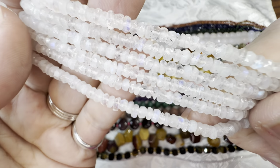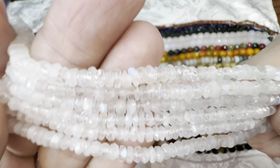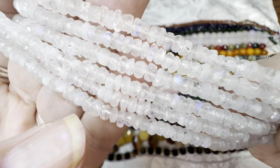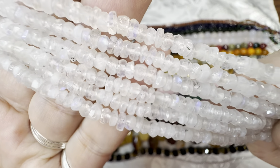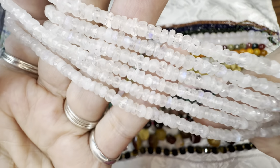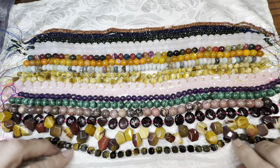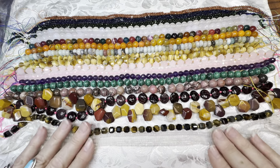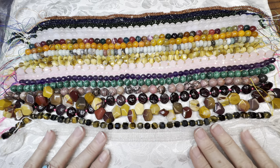Look at the flash in these, you guys. Oh my gosh. I mean, look at that rainbow one right there. Look at that one. That rainbow. Oh my gosh. Isn't that something? Now, if you get this much flash in a moonstone, let me move this up a little bit, if you get this much flash in a moonstone, that's a really good grade quality.